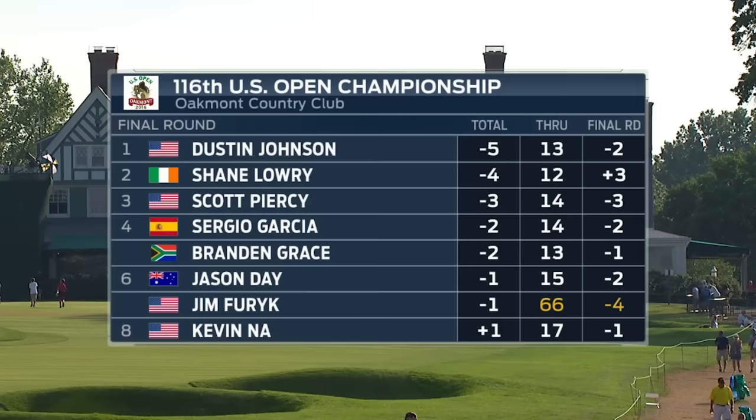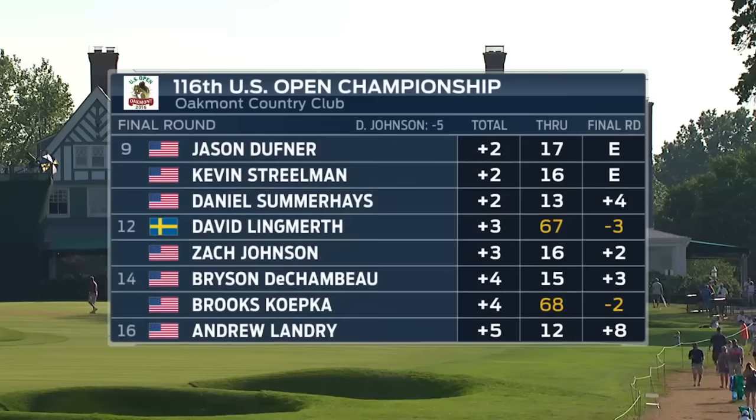Dustin Johnson leading by one. But he's been talked to by the official that he may incur a one-shot penalty for activity on the fifth green. So that is hanging over the finish here at Oakmont Country Club, the 116th United States Open Championship. Shane Lowry started this final round with a four-shot lead. He now trails by one. Piercy two back. Sergio three back.